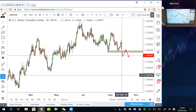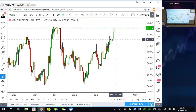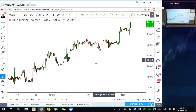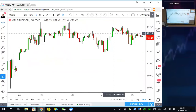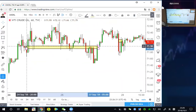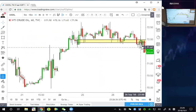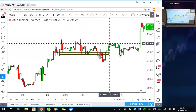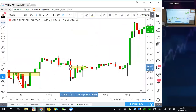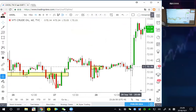You should not hold it during the weekend. Oil, right? Okay, let's say oil. Yeah, the oil, stay away. I took a short of oil here at 72.20. I took a trade from here when the structure broke. Of course, not every structure break will give you very good profit, but this one still gave me a profit, right? And then it goes up, comes back again, and I shorted again from here, 72.20. It still works, right?